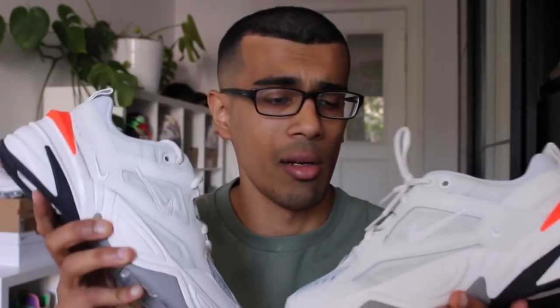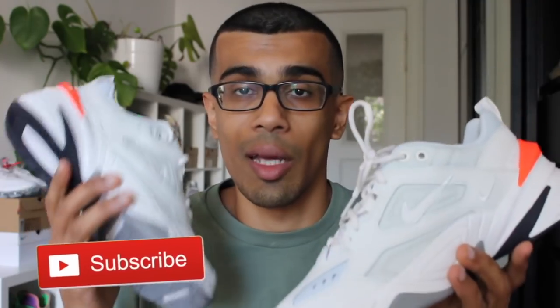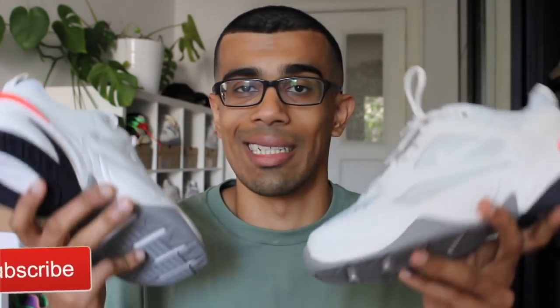And then finally there's these, the M2K Tekno. These were based on the Air Monarch, which is one of the top selling sneakers at Nike, and they've now experienced an even bigger increase in popularity, especially amongst the younger crowd, and that's due to this whole chunky sneaker movement that seems to have taken place in fashion right now. Nike realized this, so they updated the Air Monarch silhouette, and the result is the M2K, and damn, Nike really killed it, especially in this colorway.